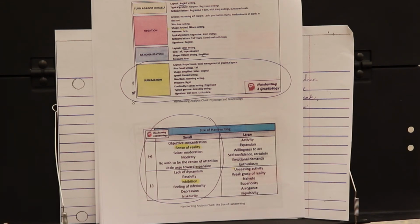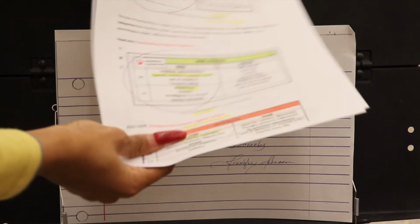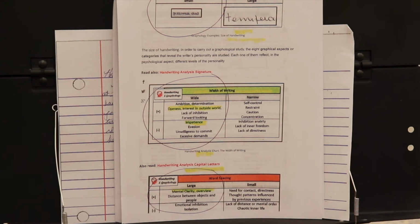Okay, next I looked at the size of her handwriting. So her handwriting is small, and then you know the pros and cons from the previous video. So definitely one positive about her from this is her sense of reality, and then a negative could be her inhibition. Next, I look at the width of her writing. So a positive, she shows openness, interest in the outside world, but a negative is she can be impatient.